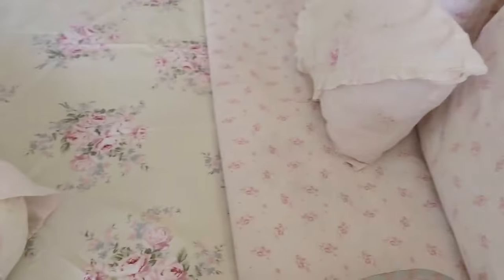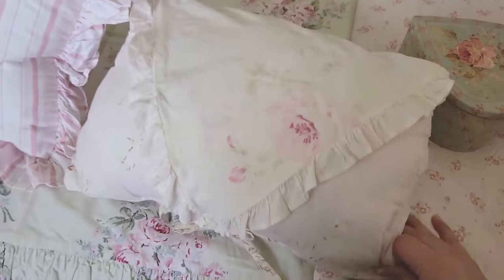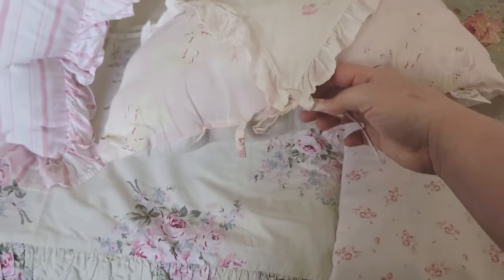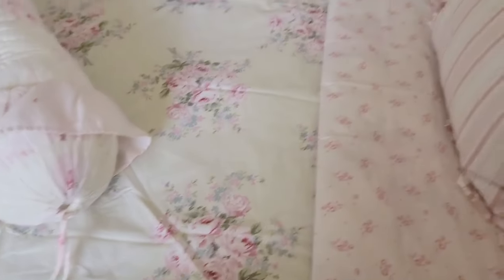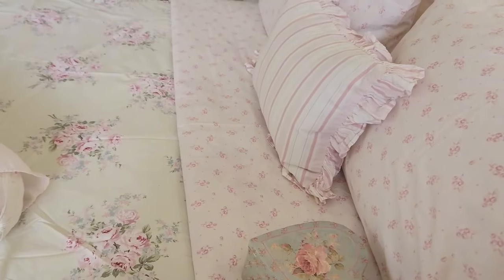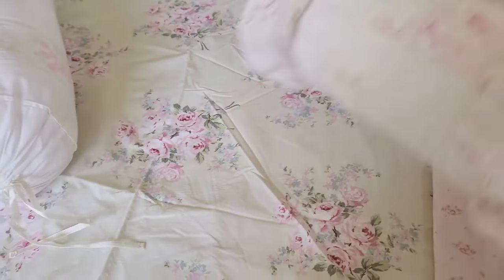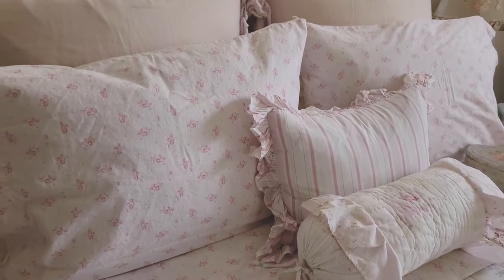This is really tiny. It's so pretty though. It kind of looks like a little envelope in it. I think I'm gonna leave this one. I love the contrast between the floral prints. They're both similar colors, but the stripe stands out. But I think I'm gonna keep it like that.